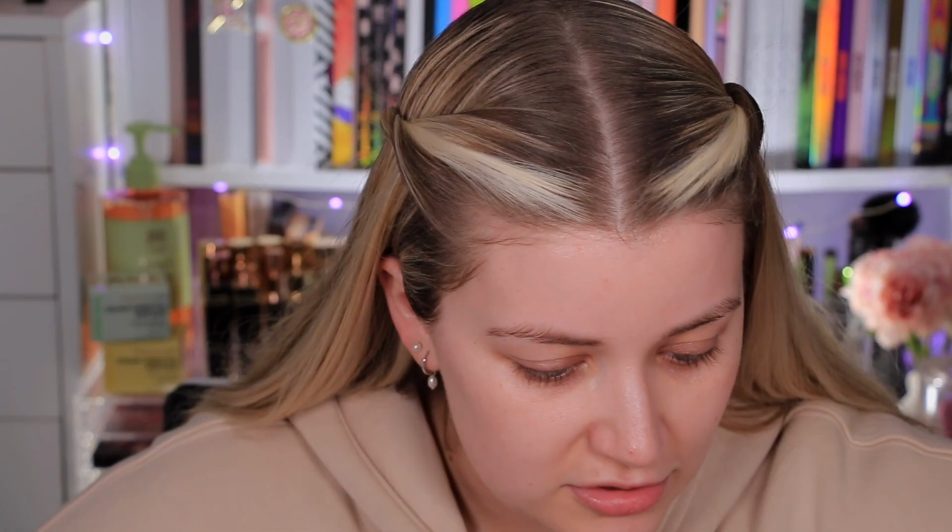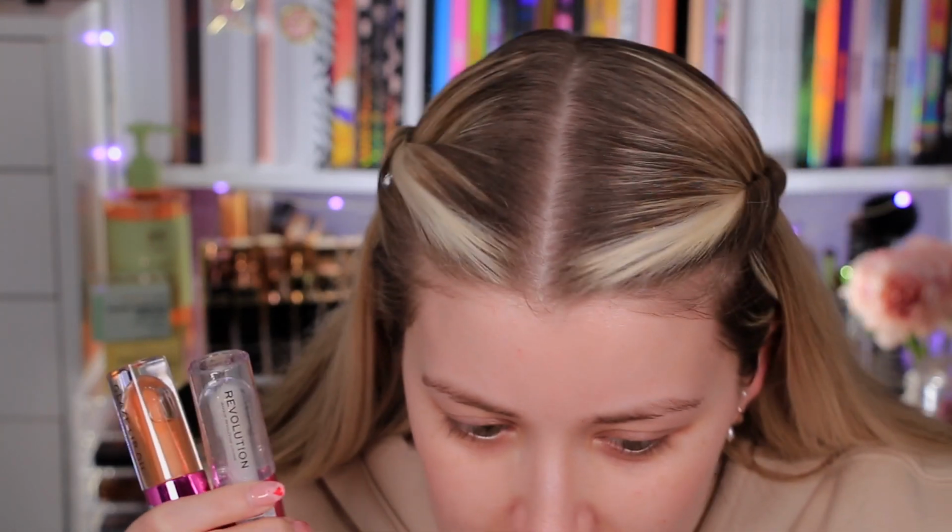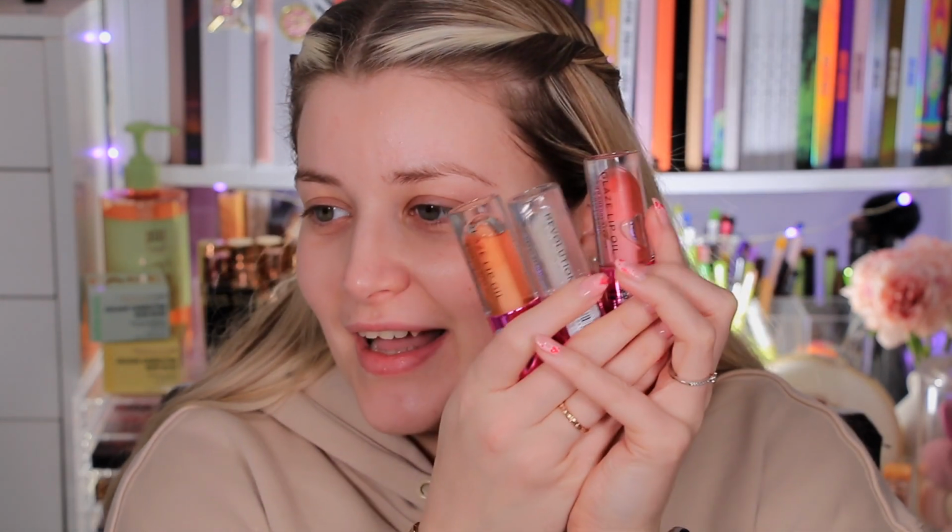So Revolution also launched some glaze lip oils as well. We have an orange one, a clear one that looks like it's got a bit of sparkle in it, and then the one that I've been using. This one is Glam Pink, this one's Getaway Terracotta, and this one's Luce Clear. Sorry about the breath, I just ran down the stairs for my Amazon parcel. So yeah, these are the 3 colours.